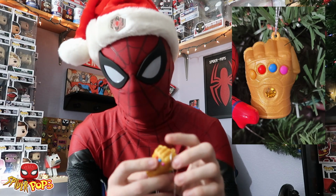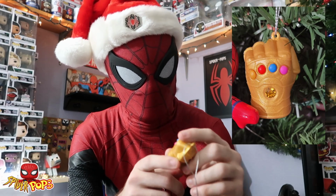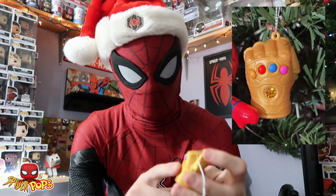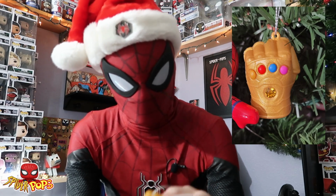I am a big fan of this one, and it actually has all the Infinity Stones on there. I think that's really cool. It actually has the Mind Stone right in the middle right there, and that one is actually like a gem that they put in it. The other ones are just kind of painted plastic, which is no big deal. It still looks like a really awesome ornament, but I really love that they were able to put the little gem inside of there for the Mind Stone. So that is really cool. Really stoked that we don't have to worry about getting that one.